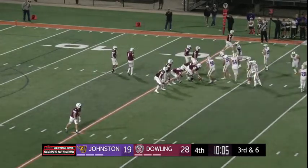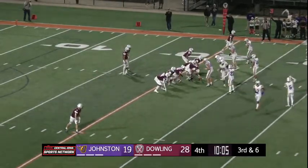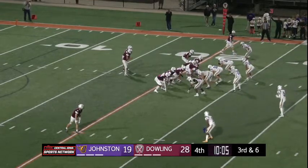It was not a lateral. Yeah, that's right. All right, so it's third down for Dowling. Third and six for the Maroons on their own 22.